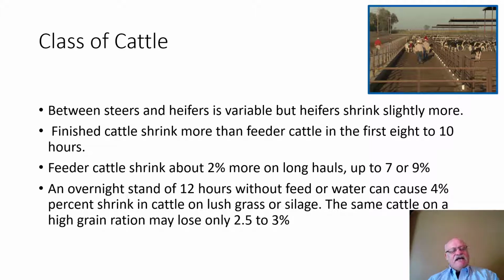An overnight stand of 12 hours without feed or water can cause about a 4% shrink in cattle that have been on lush grass or silage, whereas the same cattle that have been on a high grain diet and held for 12 hours may have a 2.5 to 3% shrink.